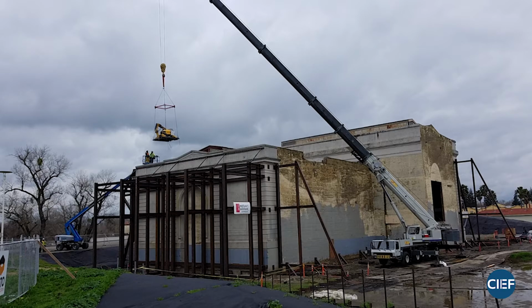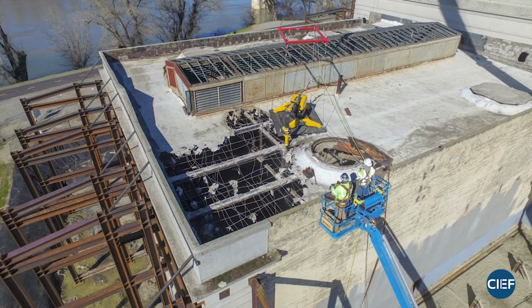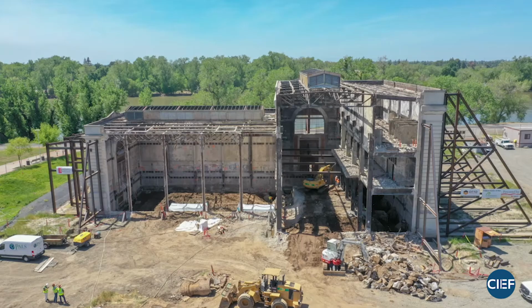Selective demolition had to be performed by a remote-controlled demolition hammer called a Brokk, which was specifically purchased for this project because it was considered to be the safest way to remove the concrete roof and east wall. This photograph shows the historic building after the demolition of the roof and east walls with the Brokk.